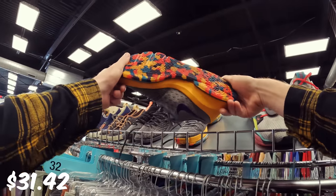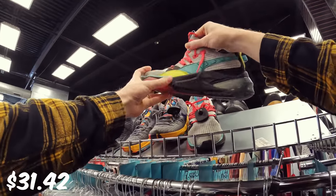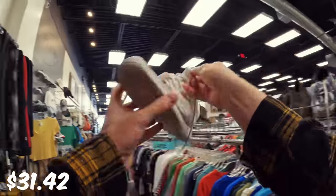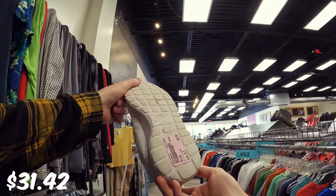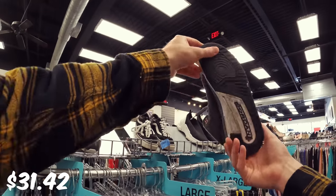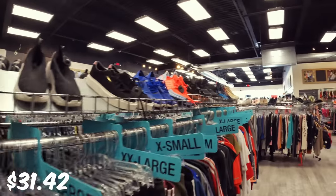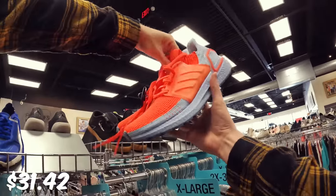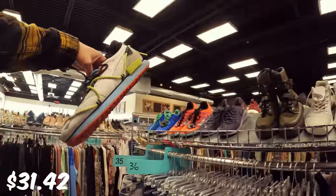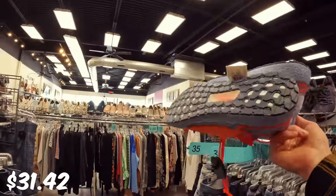Got some KDs, Pumas, Air Max 97s, 30 bucks. No, I'm good. Roshe Runs for 30. Actually, 20. Not bad. As tempting as these are, I think I'm gonna grab the Ultra Boost. I think if I can get like 5-10 bucks off these, I could probably sell them for like 50 to 60. Nothing really else I want. So I think I'm just gonna grab these.